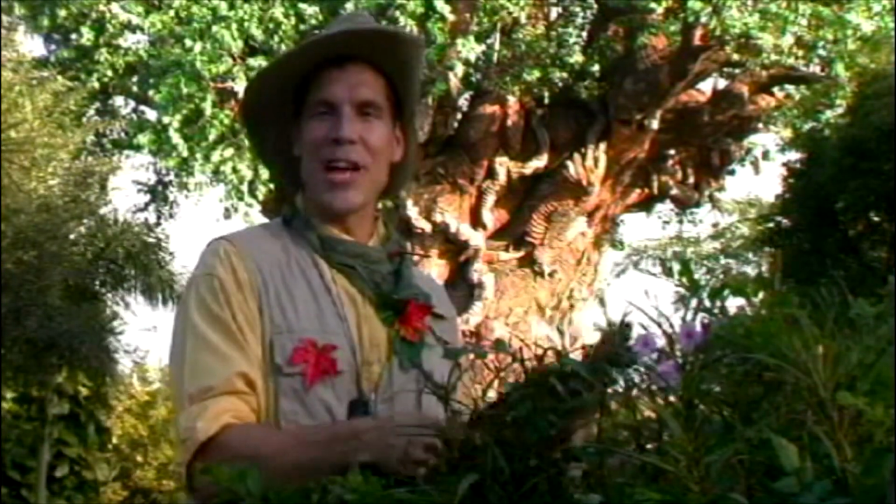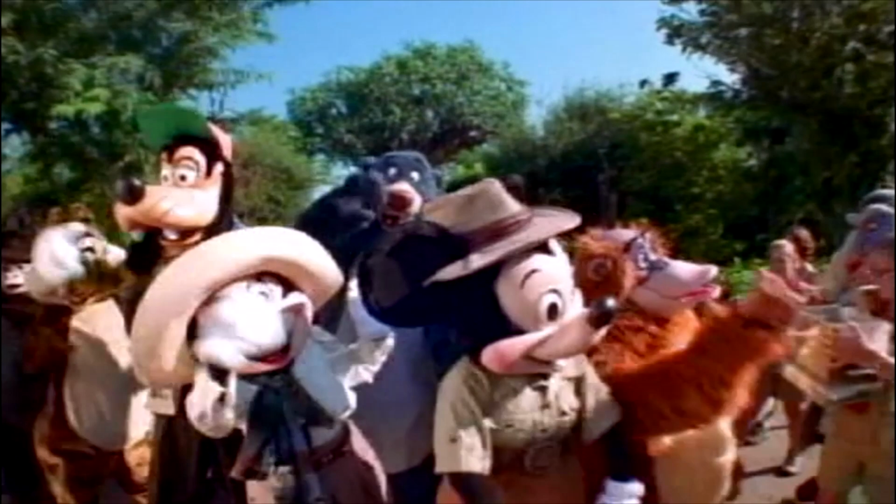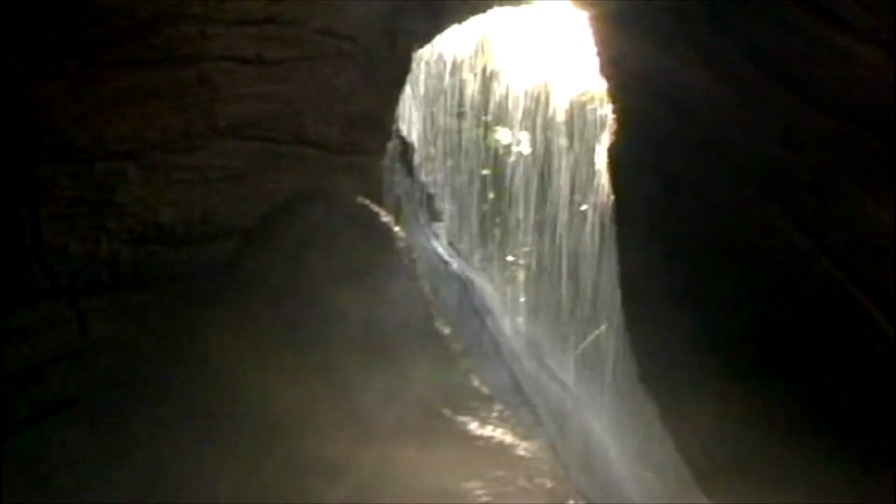Hi, I'm Journey Jack. I've traveled the world tracking jaguars in the jungle and alpaca in the alpine, but I've never seen anything quite like Disney's Animal Kingdom. So hang on to your canteens. This is going to be a wild adventure. We'll begin our journey here on Discovery Island, the heart of Disney's Animal Kingdom.